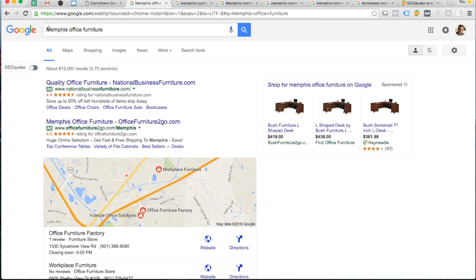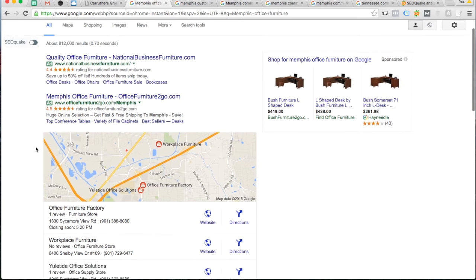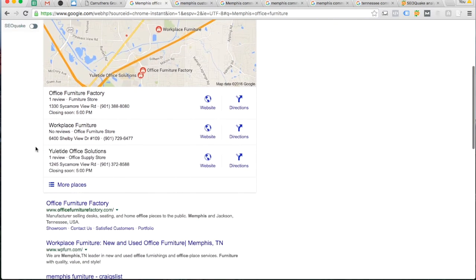So my first search was Memphis office furniture. Given the fact that you're in Memphis, I think that's a search that you should almost certainly be showing up for. Now we're going to ignore these first two listings because they got these little green ad icons here, so people are paying to be there, so they're kind of irrelevant for the sake of this discussion. We get down here to the map results. Now these are heavily based on that local listing that we talked about that was over here on the last search that we did. So having a good listing affects whether or not you can show up here.